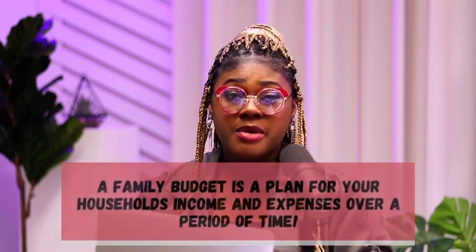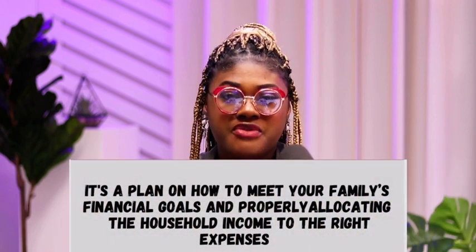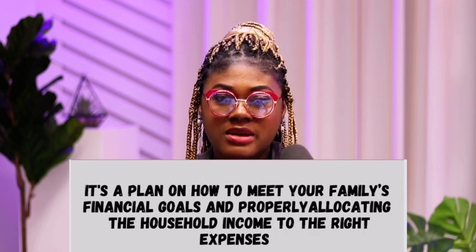But first, let's find out what a family budget is. A family budget is a plan for your household income and expenses over a period of time. It's a plan for how to meet your family's financial goals and properly allocate your household income to the right expenses and saving plans. And why is it important to make a family budget? I mean, the benefits are numerous.